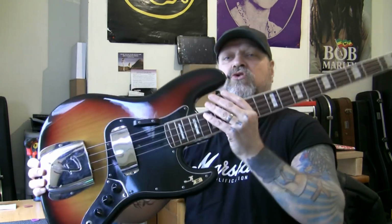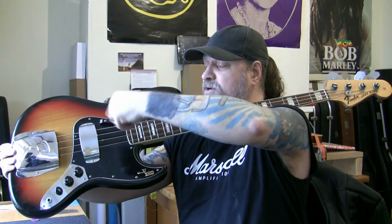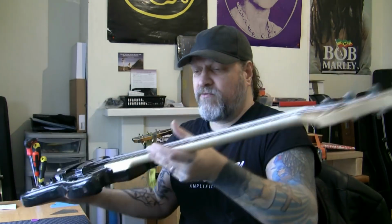Also, the truss rod adjuster is at this end of the neck, and I'm not going to get in there with a screwdriver and knacker up the scratch plate, so I'm going to loosen the strings. We're going to get this neck set straight, and then we are going to check the frets with a fret rocker. I will obviously do that all on video. I'll remove these two cover plates as well. But I'm likely just to use this part of the video where I'm up to right now.